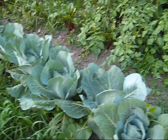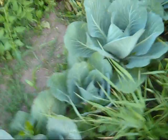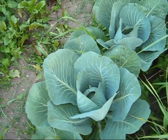Our cabbages are doing all right. These are our late cabbages. We have early ones in the other garden that are almost ready to pick. Mosquitoes are still bad.